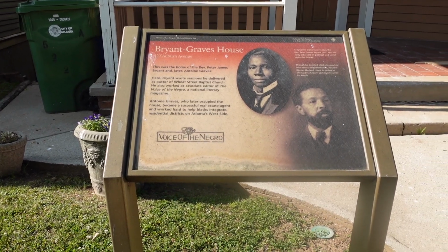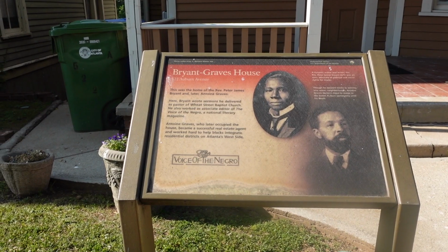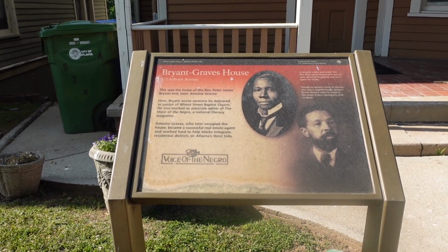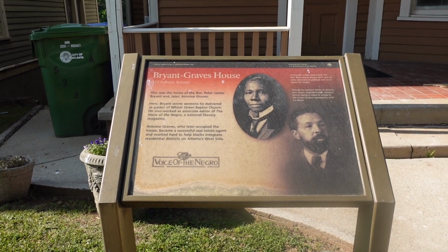This was the home of Reverend Peter James and Bryant, and later Antoine Graves. Here, Bryant wrote sermons he delivered as pastor of Wheat Street Baptist Church. He also worked as an associate editor of The Voice of the Negro, a national literary magazine.